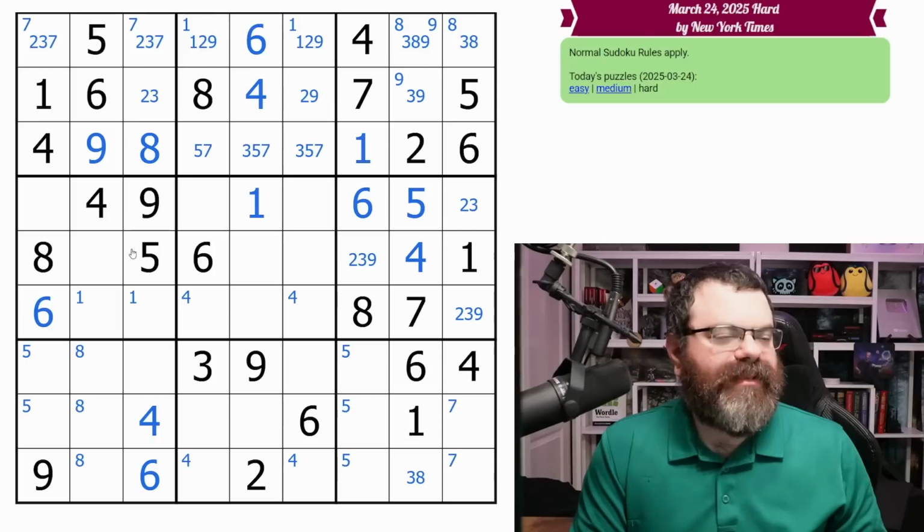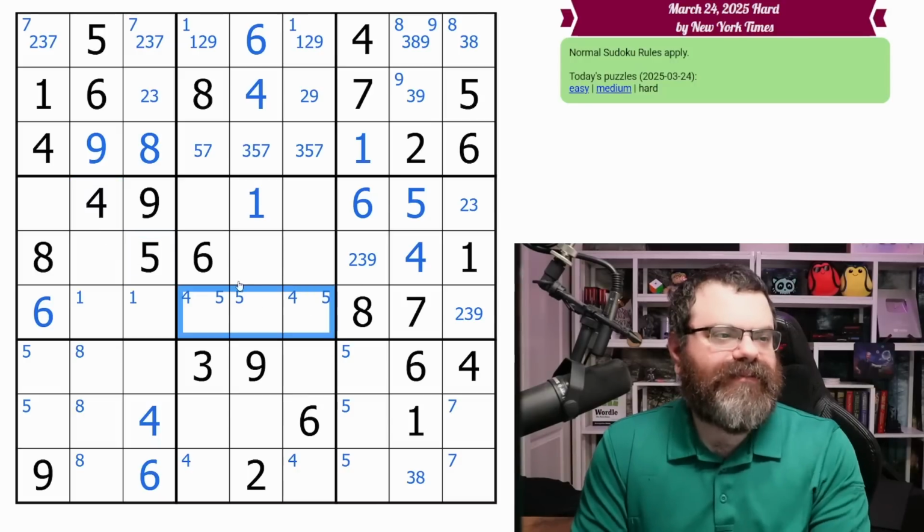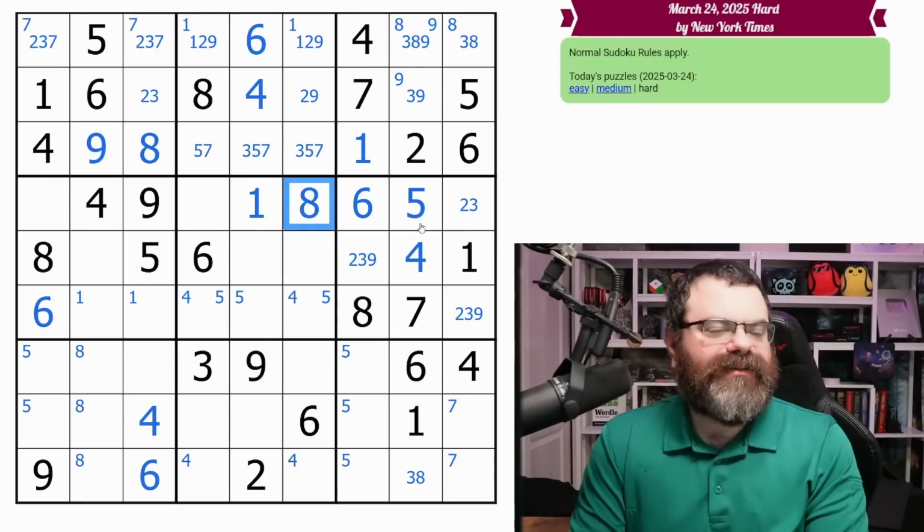Let's scan the next band before I get too ahead of myself. So we have these ones. Yesterday's a good lesson on why you don't skip the initial scan, even if you're doing really well. All right, the 4, the 5. Okay, 5 ends up down here somewhere. The 8 is placed in this box. That's right there.